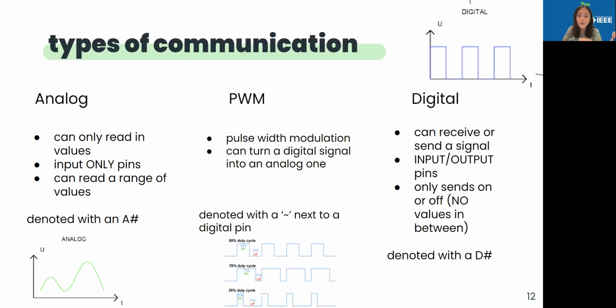And so with PWM signals, you can have ranges from 0 to 255, as opposed to just 0 and 1. And then in order to use these PWM signals, there's going to be a tilde sign right next to the digital pin, and that indicates that it can also be used as a PWM signal.